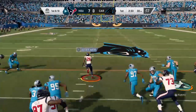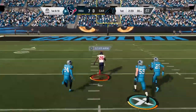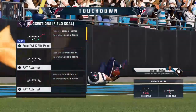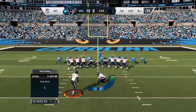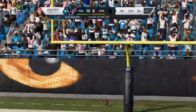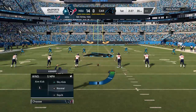Watson going to give this one to Miller. Lamar Miller. He's at the 40. 20. 10. Touchdown, Houston. Lamar Miller with his 2nd touchdown in this opening quarter. And the Texans will extend their lead. They've got to be thrilled on the road right now. Touchdown, turnover, touchdown, and quickly trying to make it 14-0.